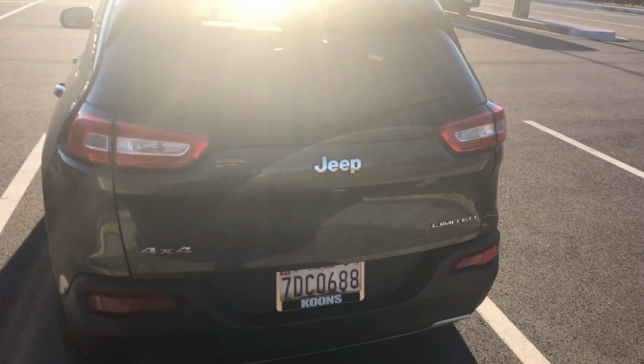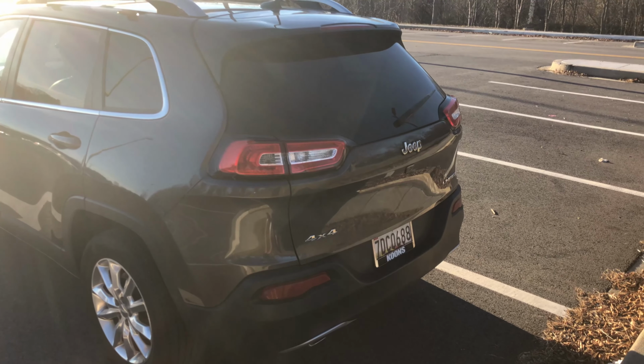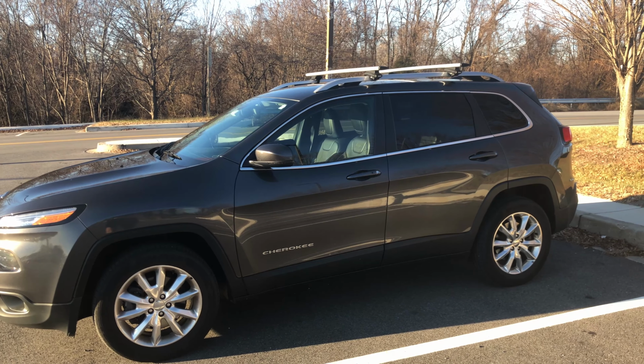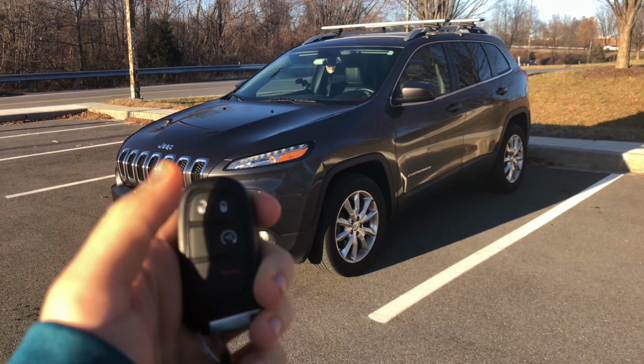Above the Limited trim is the High Altitude package, coming in at $34,000. Next is the off-road capable Trailhawk, which will set you back a bit over $33,000. Finally, for you high rollers, the Cherokee Overland comes in at just over $36,000.